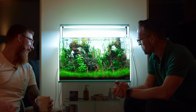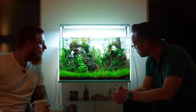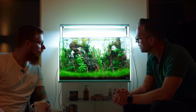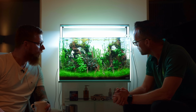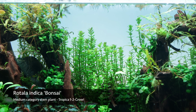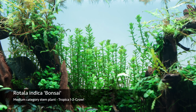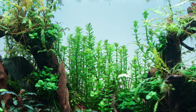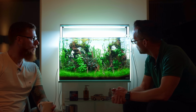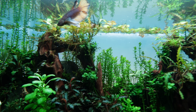It's a good introduction to this beautiful aquascape, Michael. How long has it been running? About 1 year and 2 months. It's grown in brilliantly. I've never seen the Rotala bonsai grow so tall. The Rotala in the back? Yeah. It always seems to stunt for me. What's the water like here? Do you have hard water? Soft? Kind of hard, medium hard.